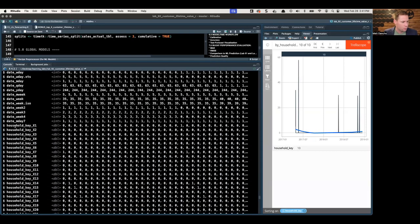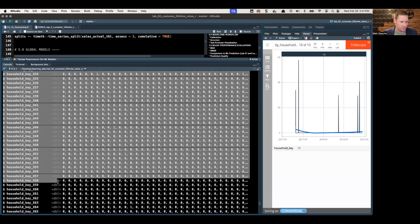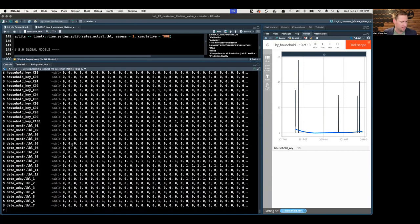Okay. When I did the one hot encoding, that's where it took all of these households and broke them up into different features. And you can see household X7 has a one here. That means this first observation is the household key seven, so household number seven in the data set.